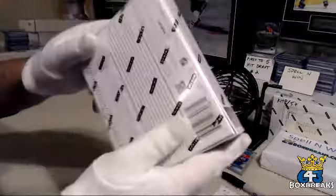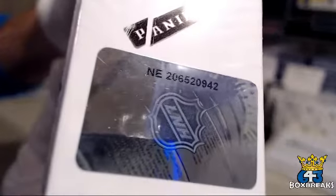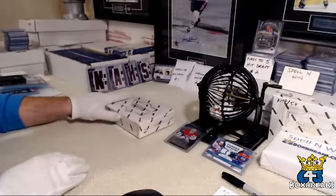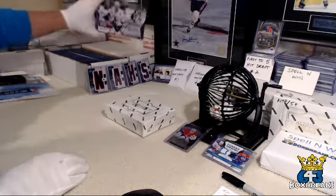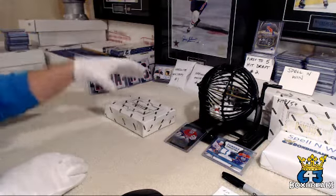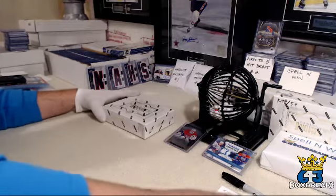Here's our box and our serial number: 206-520-942. And I've got a different box up for auction. My order didn't show up. It's lost in the mail for about 6 or 7 days now, and I had run out of stock without really paying attention. So we've got some 1415 SPX up for auction for my Thursday break tomorrow night. And yeah, let's get at it. Good luck.